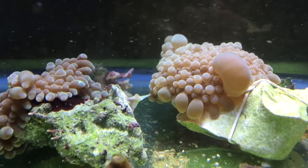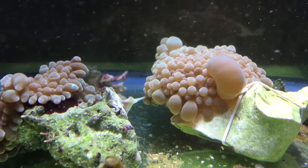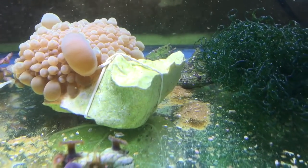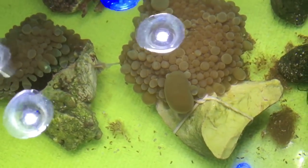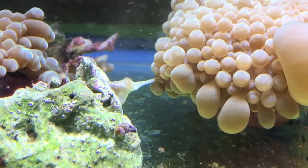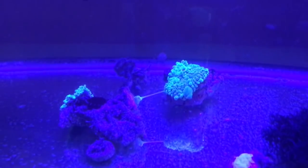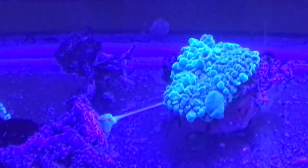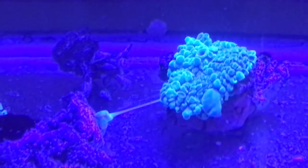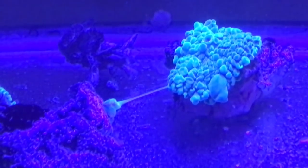Okay, it's been 3 days and that Yuma is still not letting go. Check out the snail poop. There's a lot of it. I keep siphoning it out. Only the smallest of threads. Here's another angle. Okay, I'm laughing now because check this out. I would greatly imagine that by morning I will have 2 separate rocks. Unbelievable.